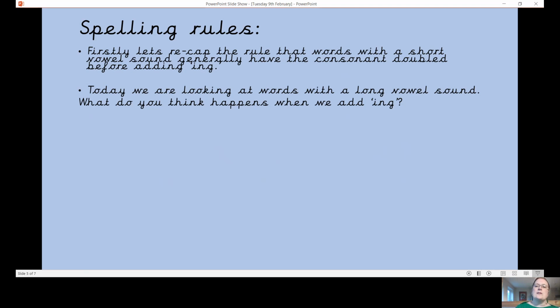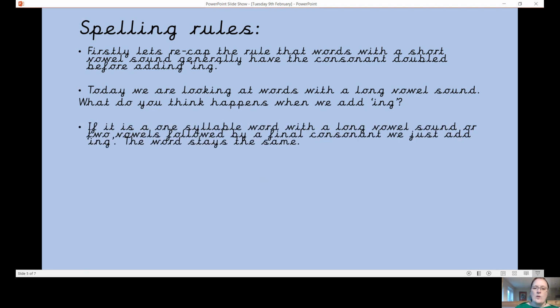But today we're going to look at words that have got a long vowel sound. What do you think might happen when we add the suffix ing to these words? Well, if it's a one-syllable word with a long vowel sound or two vowels followed by a final consonant, we just add the ing. The word stays the same. Pretty much the same rule as with the short vowel sound there.